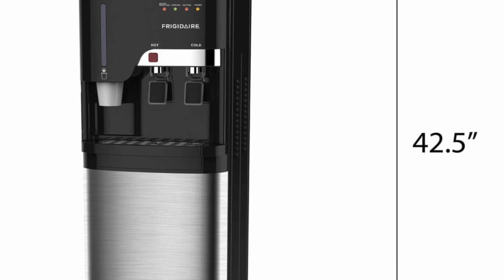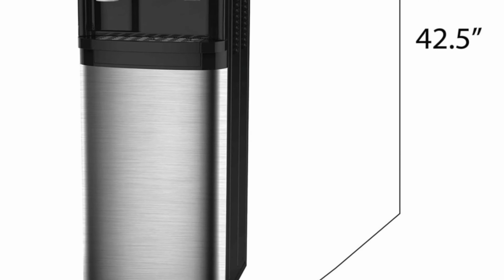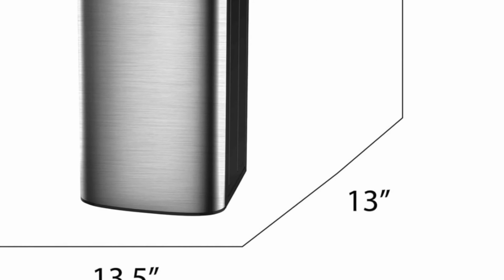Perfect for those of us who can barely make it to the fridge without losing our will to live. And with its sleek stainless steel exterior, you'll have a cooler that not only hydrates but also says, yeah, I'm here to class up this joint.